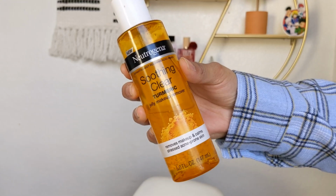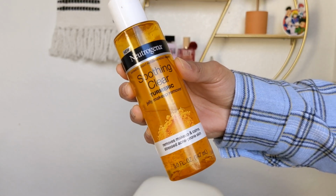First of all, the reason why I wanted to buy this was because it helps with acne-prone skin. I love this, especially because I was getting a lot of acne. I was getting a lot of huge bumps underneath my chin from the masks, of course, but this helped a lot. This helped decrease it a lot.